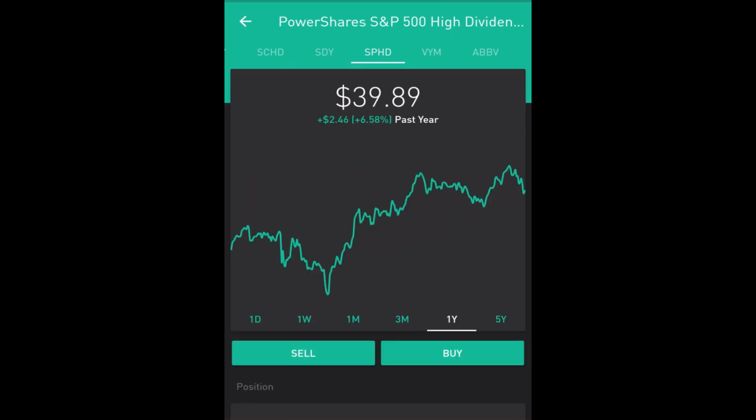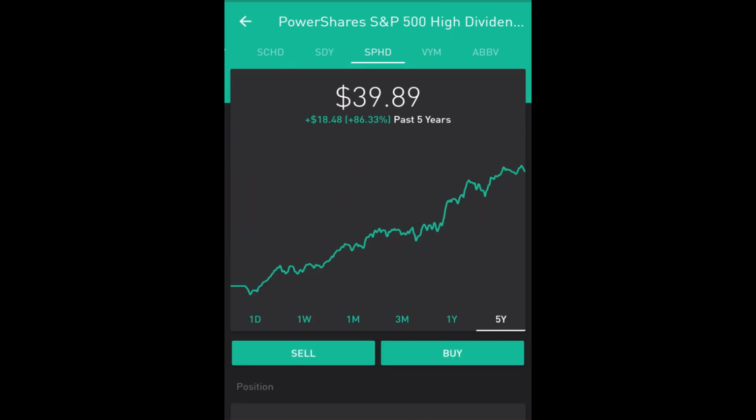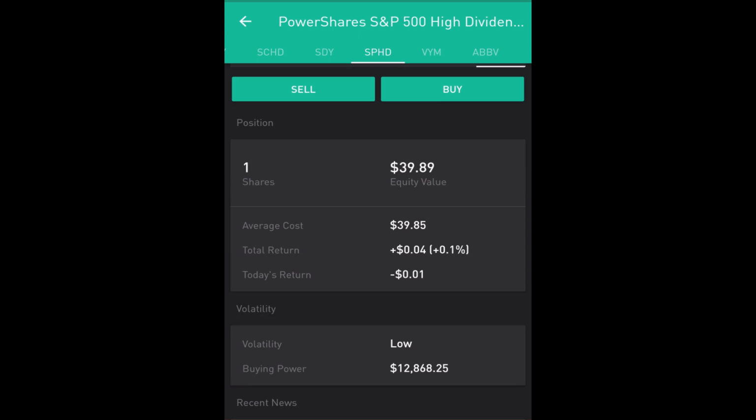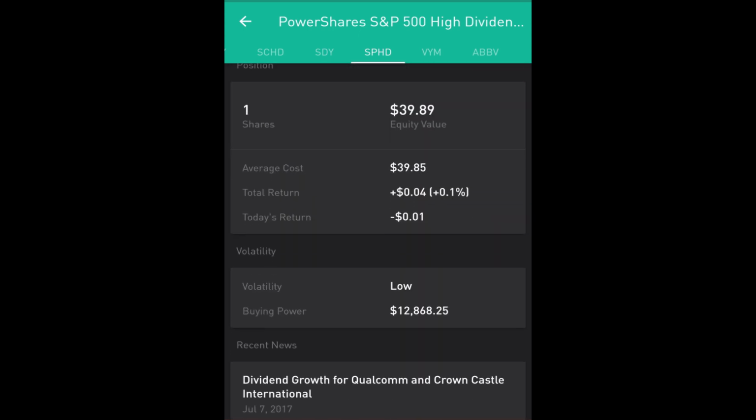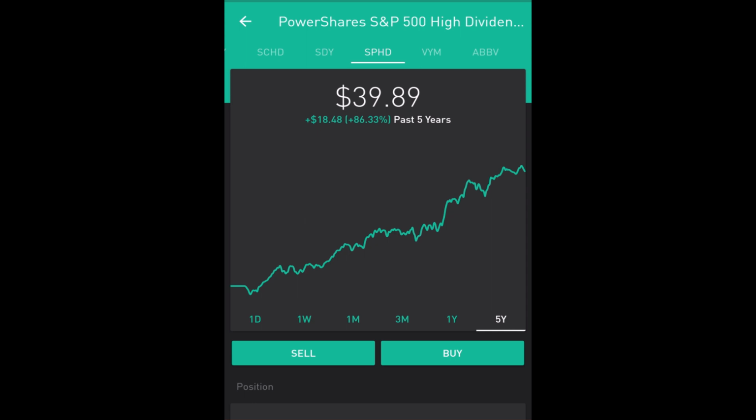And I actually have a lot of this in my E-Trade account. I get a great dividend yield. It's done relatively well over the last 5 years, up 86.33%, which you could argue trails or lags behind the overall S&P 500. But if you factor in that great dividend yield, which is compounded on a monthly basis, and you put that money back to work buying more shares of this particular stock, it's essentially exceeding the S&P 500 over this period of time.